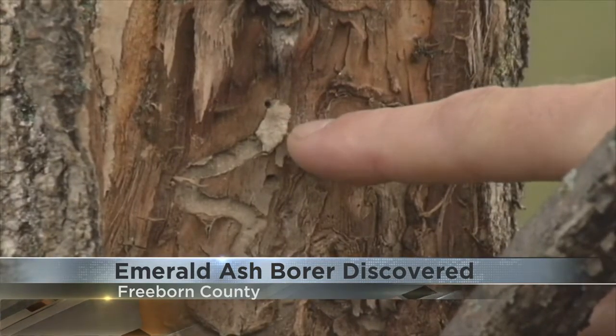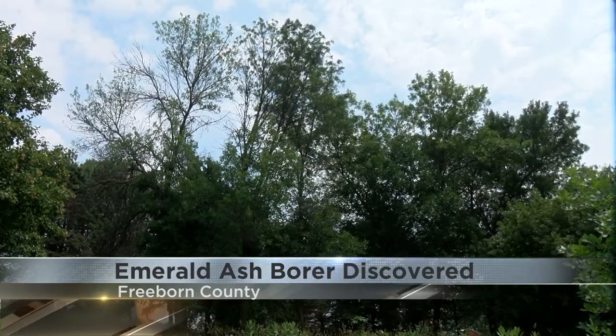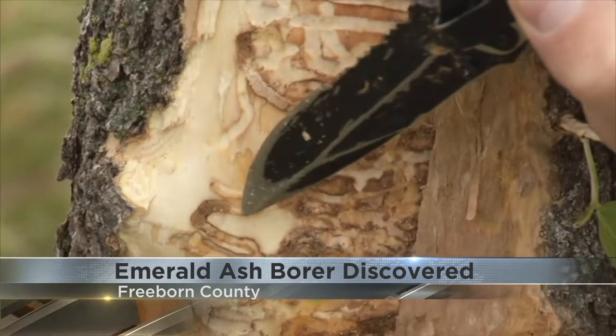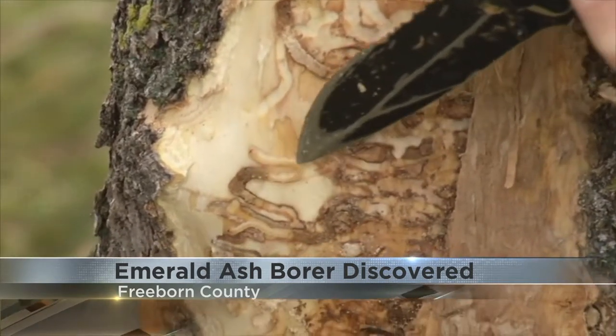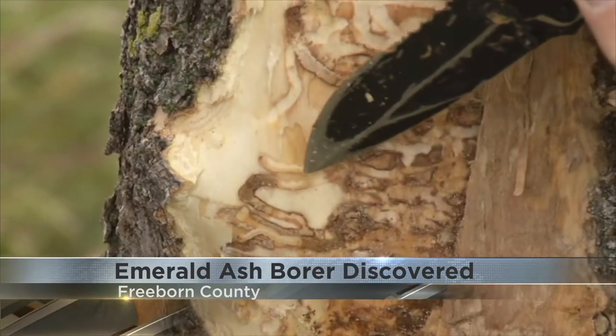We received a report from a tree care worker that works along utility lines. So they were doing work in an area kind of right outside the town of Alden and noticed signs, symptoms in ash trees that were indicative of emerald ash borer infestation. According to the Minnesota Department of Agriculture, this is the first time EAB has been identified in Freeborn County.